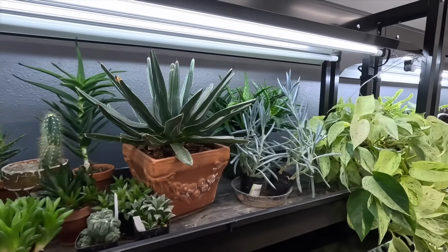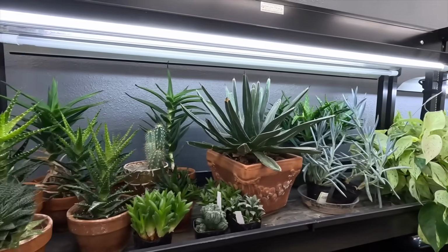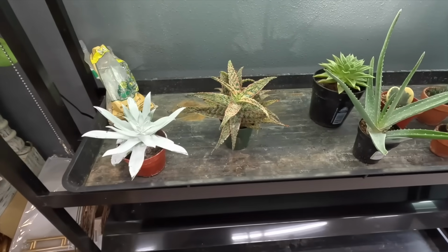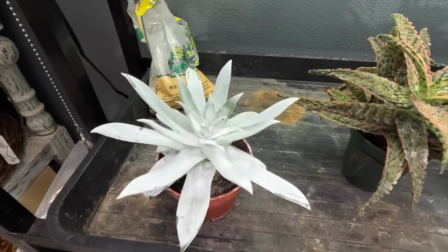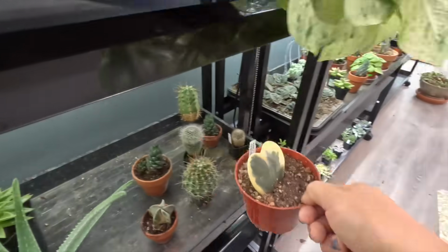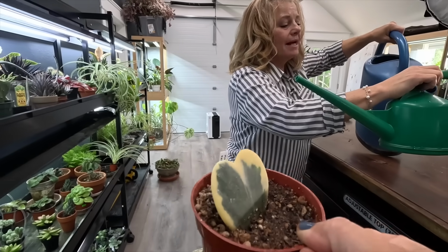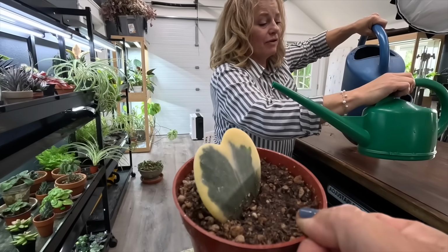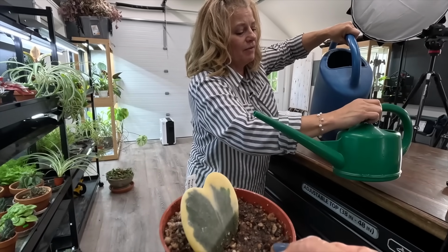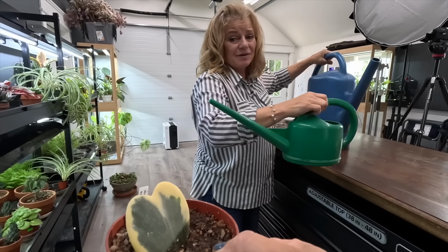First shelf, this one hasn't changed much, probably since the last time I showed you. Bunch of fun agave, aloes, just assorted succulents. This shelf is less full. Isn't that gorgeous? Look at that. And this right here, do these grow or is this it? Well, I've heard differing opinions on that, so I'm really not sure. Because I've heard, yes, it does, because they have to be started somehow. But I don't know how. Because I've had this for a good while, and it looks healthy.